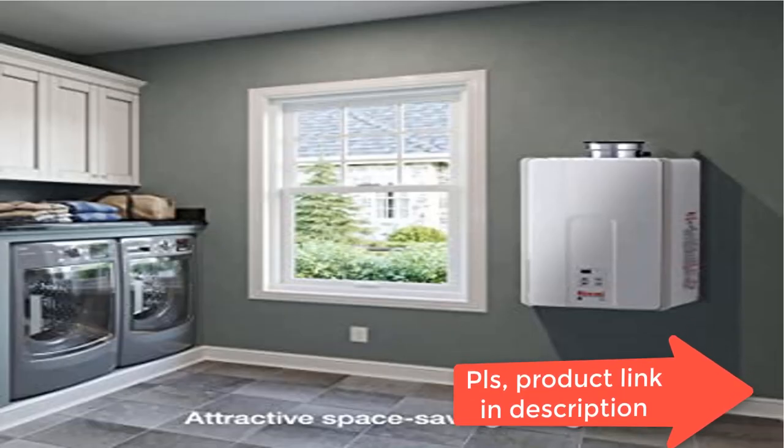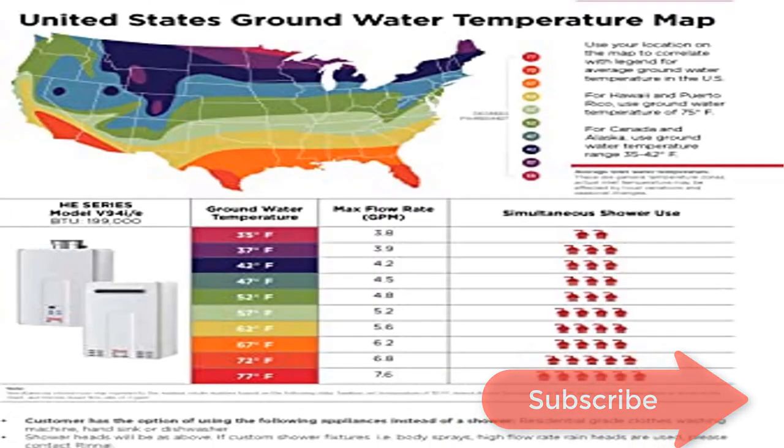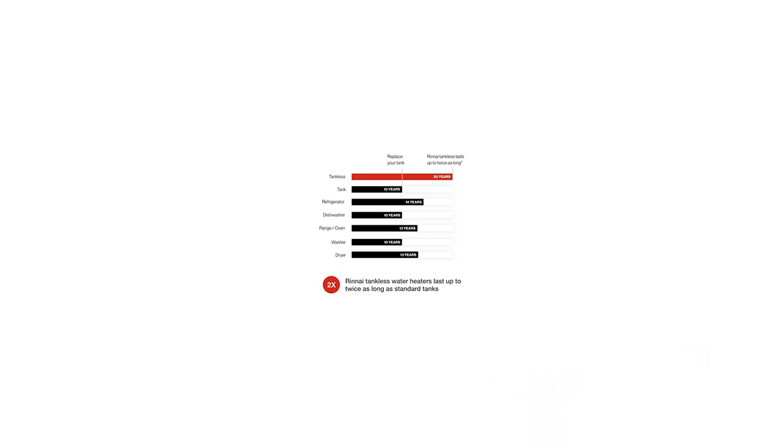See controller module for Wi-Fi control, not included. Professional installation recommended. Visit the Find a Rinnai Pro page on our website to locate a qualified technician in your area to install your tankless water heater. We do not recommend installing a water heater without a technician.